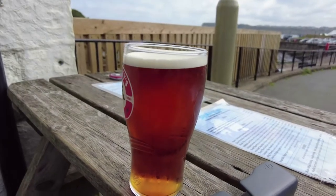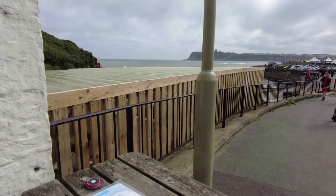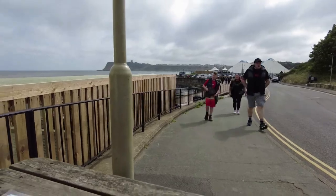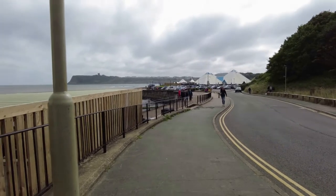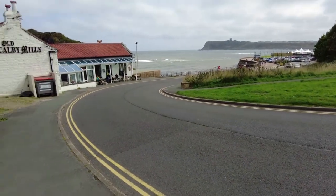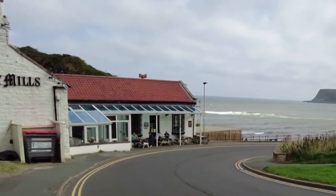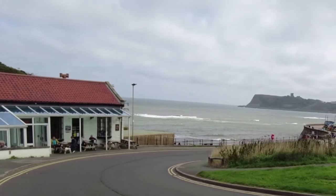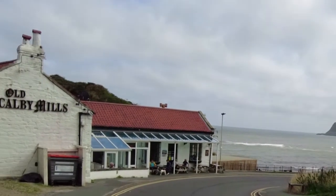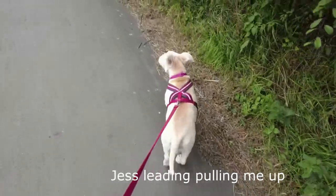What a place to have a pint. See the Sea Life Centre there. Castle on the hill. Calling there for a pint. It's a good walk. And on the front, a bit breezy. Fortunately, I haven't got food on, because chef's not very well. But otherwise, a nice pint, friendly atmosphere. Jessie's had a drink. Now she's strolling back up the hill.